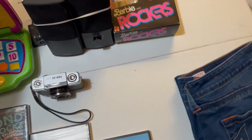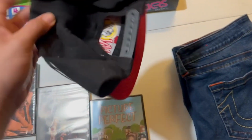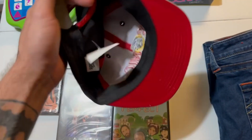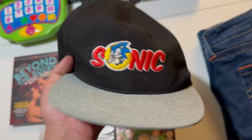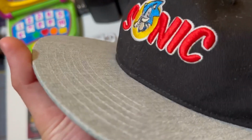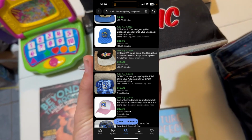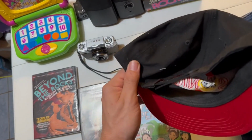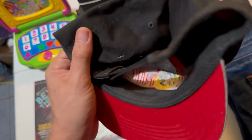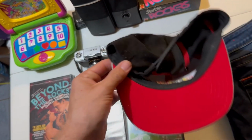So let's start off here. We've got this nice vintage snapback Sonic the Hedgehog baseball cap. Saw some sold listings for this exact one. They were kind of all over the place. I'm not going to be too worried about coming in right around the $12 to $15 mark. This one might take a little tape to it and get some fuzzies and stuff off, but I thought it was a really nice hat.